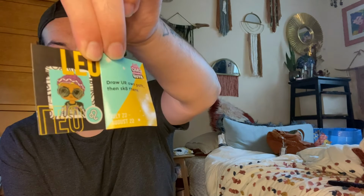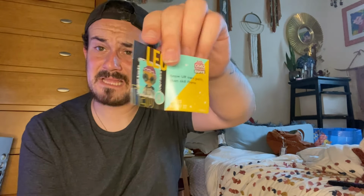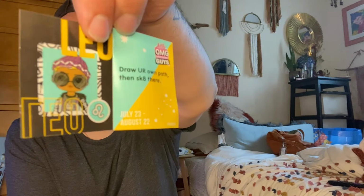Okay, so first things first, I'm going to go over the accessories. Let's get some of this stuff out of here. Like all the characters, he comes with a little fashion magazine. This is Fall 21. It says, what's your sign? So he's a Leo. And on the side it says, draw your own path, then skate there. I like that. Pretty straightforward.